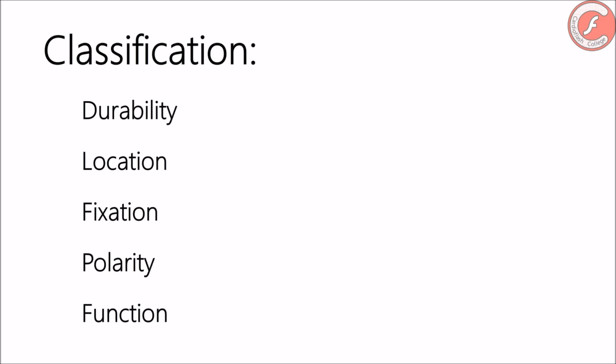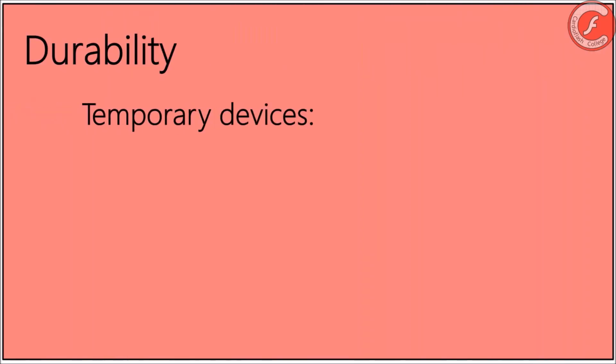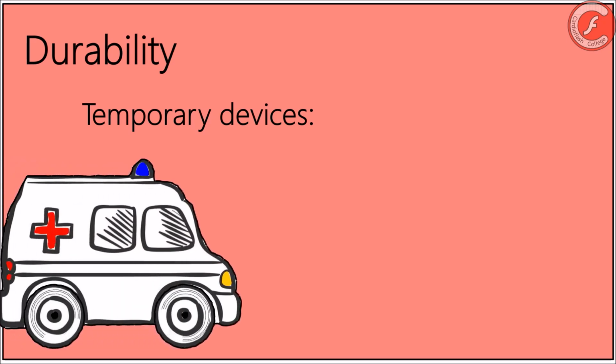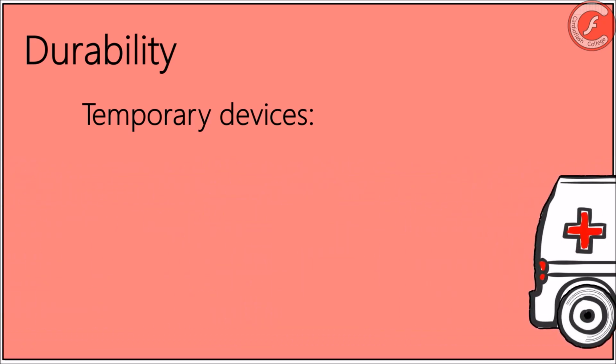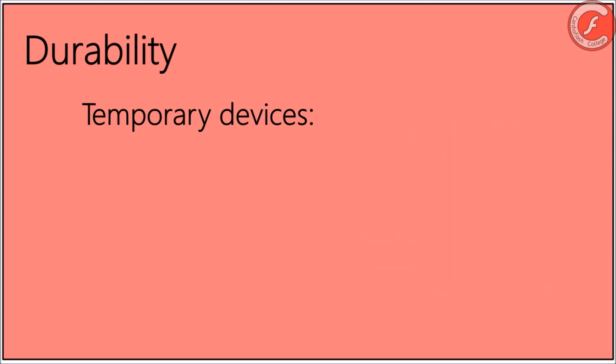The implantable cardiac devices can be grouped according to some of their characteristics. For example, durability. These devices can be temporal or permanent. Temporal devices are practical, being frequently used in emergency situations and for a very short time, minutes, hours, days, while the clinical situation of the patient corrects or a permanent device is implanted.